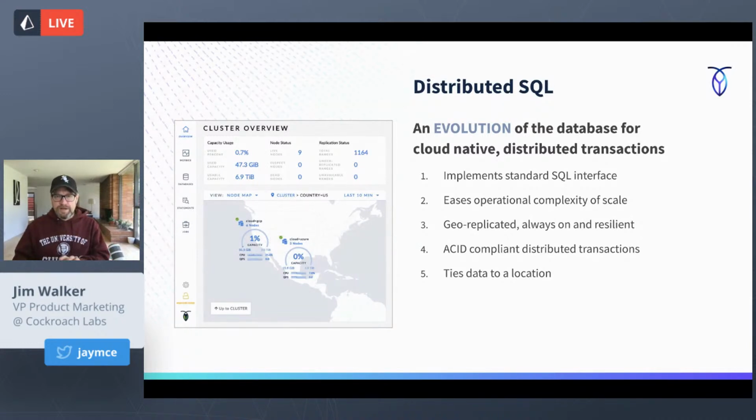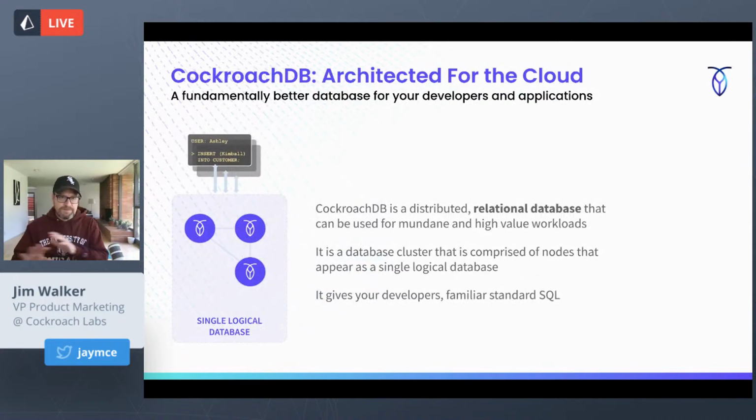Now, before I get into how we did this, just really quickly, Cockroach is a relational database. It speaks standard, familiar SQL. It is wire compatible with Postgres. We've built ORMs that are integrated and work with Cockroach. So there's lots of stuff out there. I know we're working deeply with the Prisma team. So this is something you're already familiar with. It's just under the covers. It's very, very different, right?